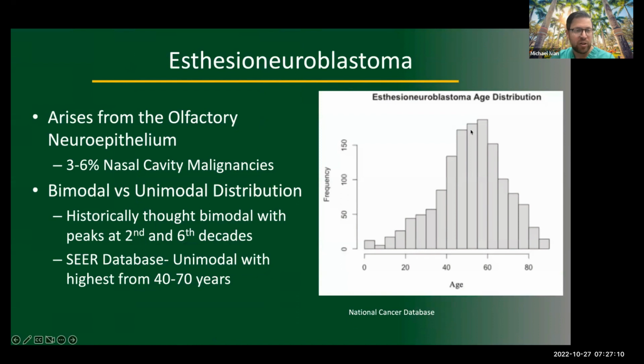So esthesioneuroblastoma would be a little higher on the list for me for this case, just because it arises from the olfactory neuroepithelium, and because it's so midline, the center point of the growth seems to be centered around that. It could be, although again, all differentials are possible in this case. I wouldn't say that's definitely the only differential.